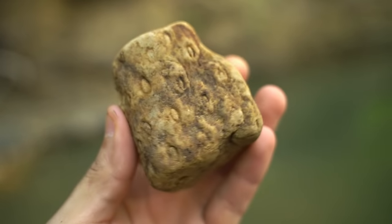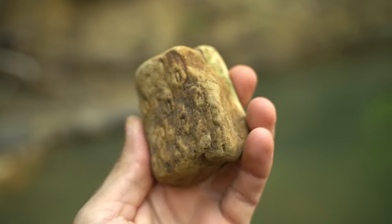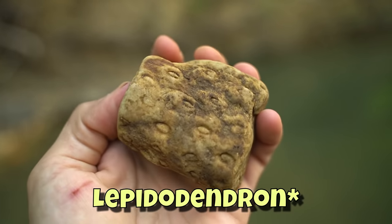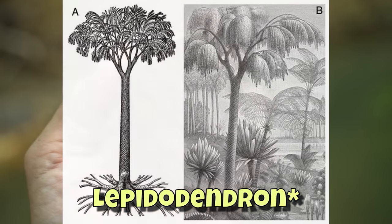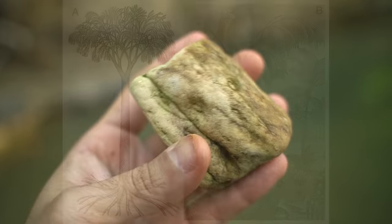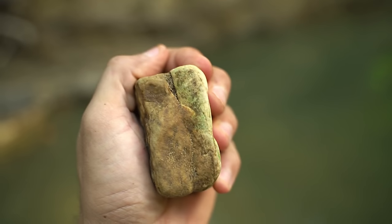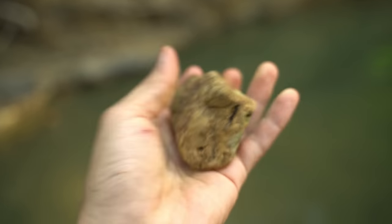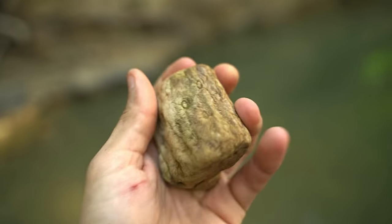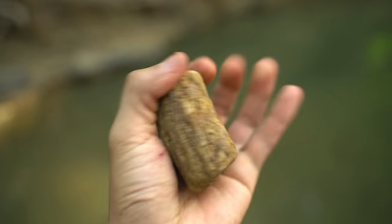Guys, look at this. This is something I've always wanted to find, and I really did not expect to find it here. I believe it's a lepidodendron. It's an extinct type of plant fossil. But I've always wanted to find something like this. I would have recorded finding it, but I didn't think it was anything until it was in my hand. I just saw that right there. But look at that. Look at that cool pattern on there. The actual branches had that pattern all over them.